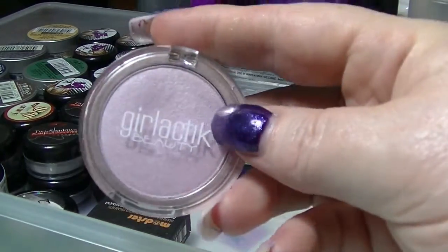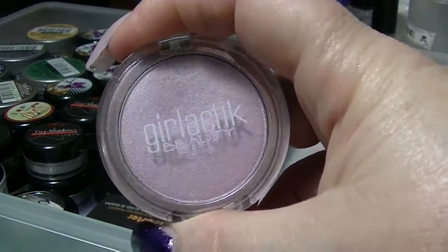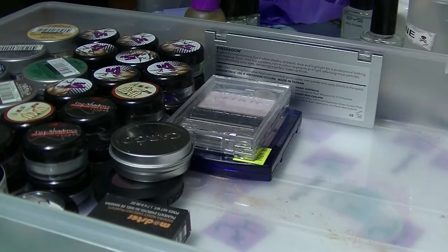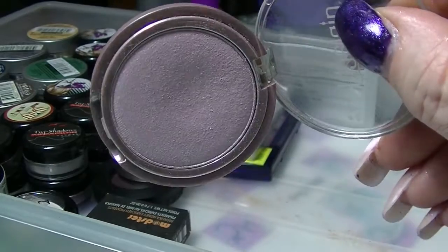I have this one from Galactic Beauty. This is Pink Ruffle from their Star Shadow line. This came in a beauty box or a lip monthly or one of those.